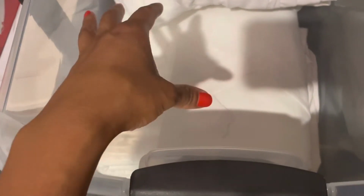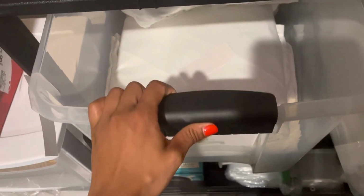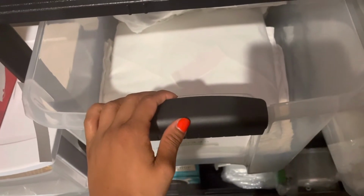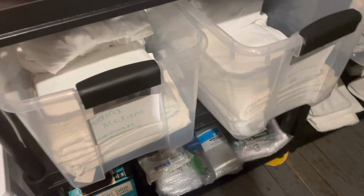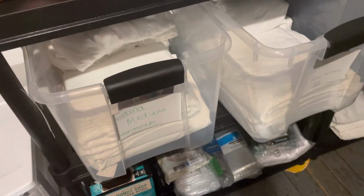So each packet is set up with one of these, so they will just grab it, and then there will be another packet under there. I always try to keep at least 4 packets, so just in case something was stained or anything like that, they always have backup. Especially when there's back-to-back cleaning, you always just want to have extras prepared.